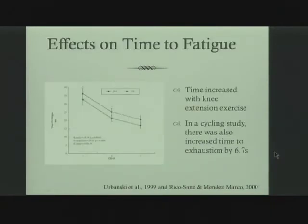They also, in that same study, this is time to fatigue with the isometric knee extension, saw a significant difference in the time to fatigue in the supplementation group. The supplementation group is this top line noted by the circles, while the control group is the squares. And this is interesting. It was also looked at in a cycling study where they increased time to exhaustion by almost 7 seconds.